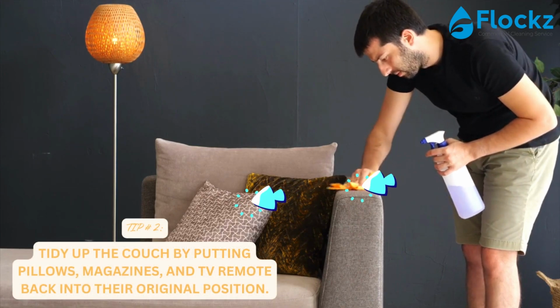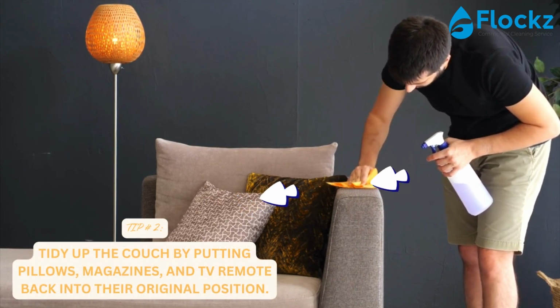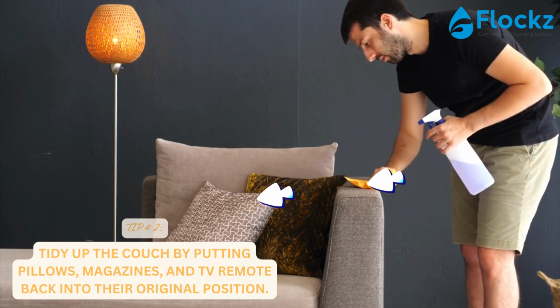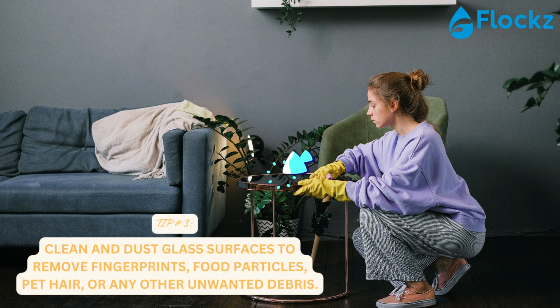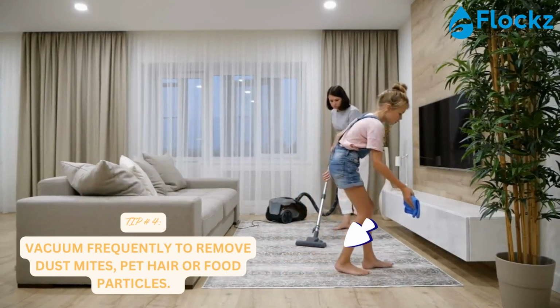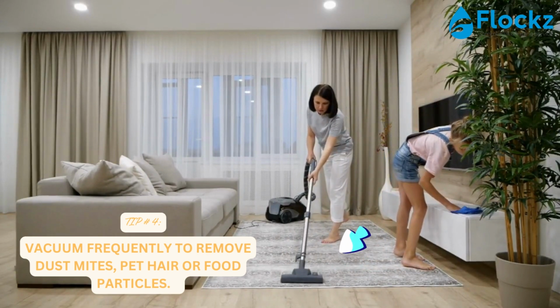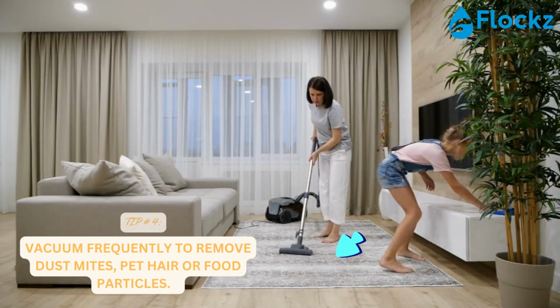Tip number 2, tidy the couch by putting pillows, magazines, and the TV remote back in their original position. Tip number 3, clean and dust all glass surfaces, removing fingerprints, food particles, pet hair, or any other unwanted items and debris. Tip number 4, remember to vacuum frequently to remove any pet hair or dust mites and food particles.